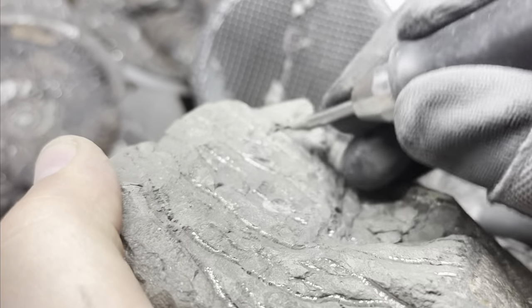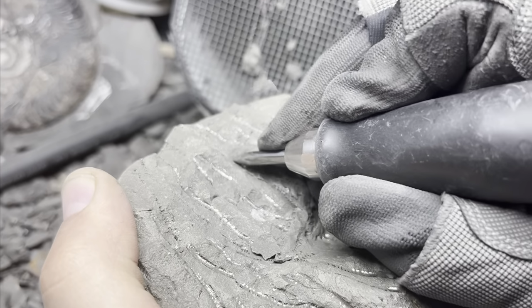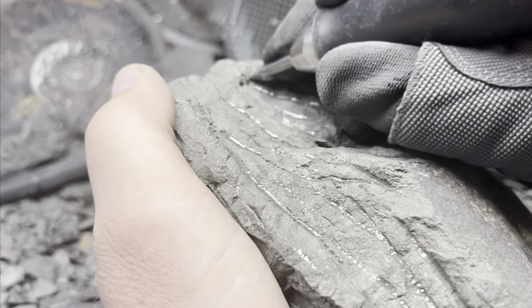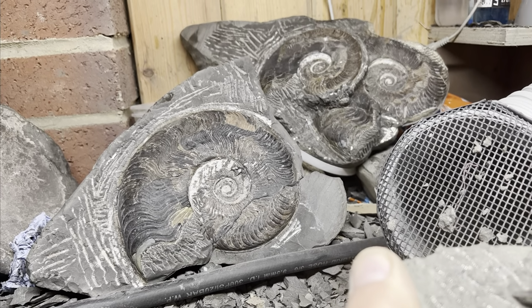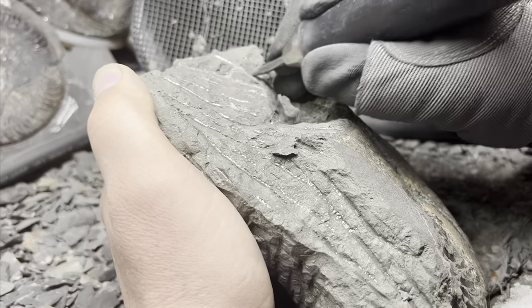Quite satisfying to watch my dad removing the bulk of the matrix from this fossil. Of course, for any fine work, he swapped to a pen which is a bit more precise. But for removing bulk rock like this, it's absolutely perfect. My dad's very busy with several projects. Hopefully we'll have some of them finished soon, so that I'll be able to show you.